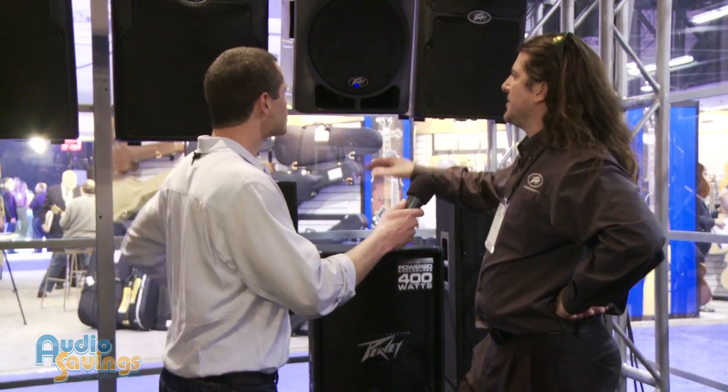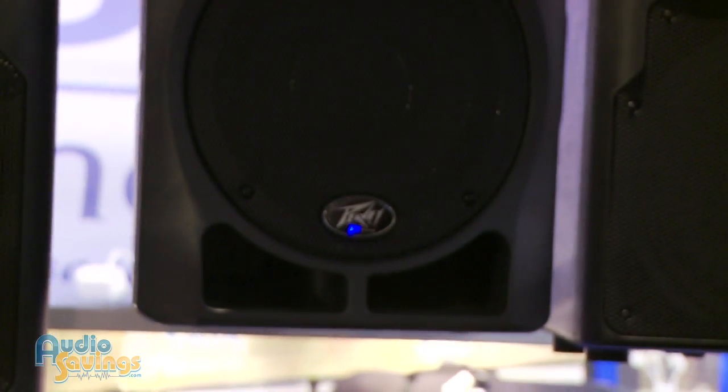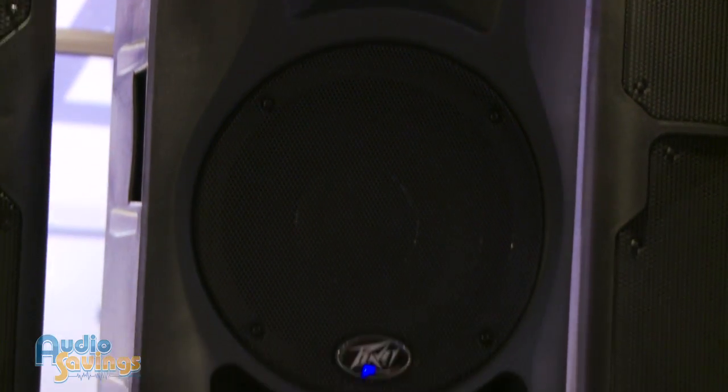We're here with Greg in the Peavey booth right here at NAMM 2012, and we're going to go over some powered speakers, correct? Yes, what I want to talk about is the Impulse 12D. Now, this is my opinion, but I believe this is the best-selling powered speaker on the market, bar none. There's some others that are more popular, but there are some technical reasons why, when you look at a speaker, a speaker's a speaker, you may not understand why it's so nice.